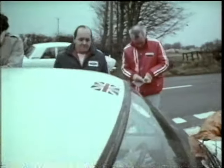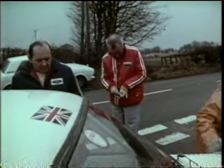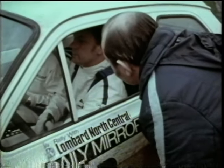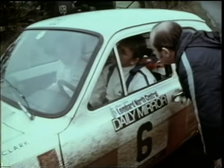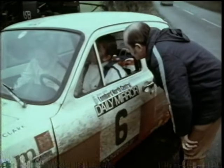What had happened was the gear lever had jumped out of the box and had stuck itself in neutral, which normally would stick. Normally, if this happens, it sticks in gear, and he's able to drive off the stage. This time, of course, he's stuck in neutral and took some time to get the gear lever sorted out.